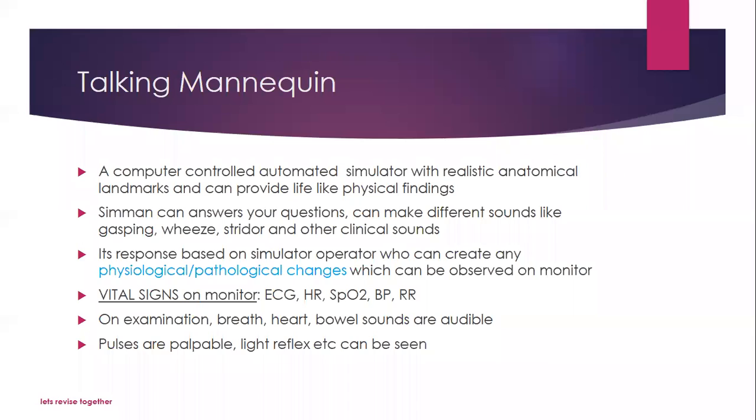Similarly, there are some in Simman. The second thing is the monitor. On the monitor, you can see different kinds of things: ECG, heart rate, SpO2, BP, and respiratory rate. In order to do this station in a good way, you have to keep talking to the Simman. You need to do the procedures and everything side by side, and keep looking at the monitor. If you see any change on the monitor, you need to address that and do appropriate management according to that.